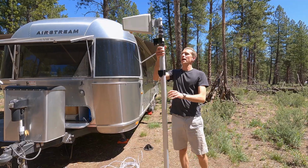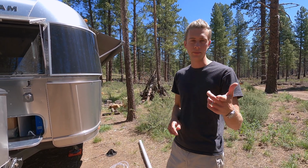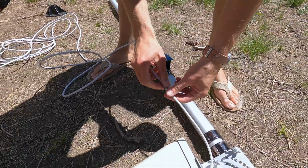So let's go ahead and get this bad boy set up. So this is actually gonna be a really good example because we just got to the site and we're setting up the WeBoost for the first time. So we'll be able to show you how well it works in real time. So the first thing I like to do is to get our coaxial cable hooked up to the outside antenna.